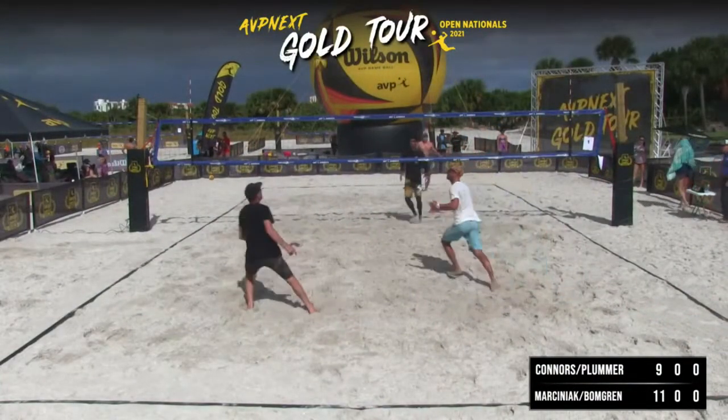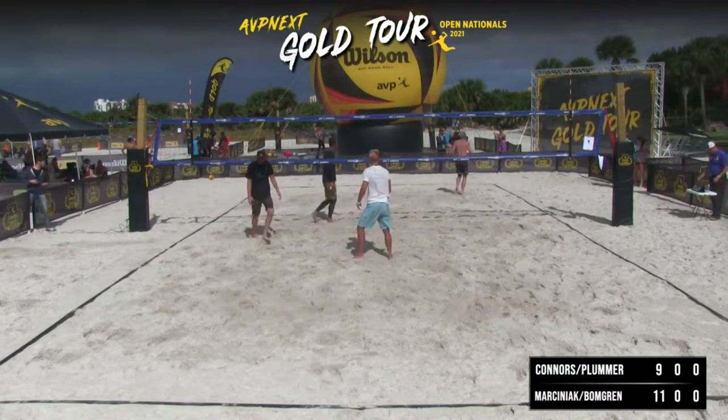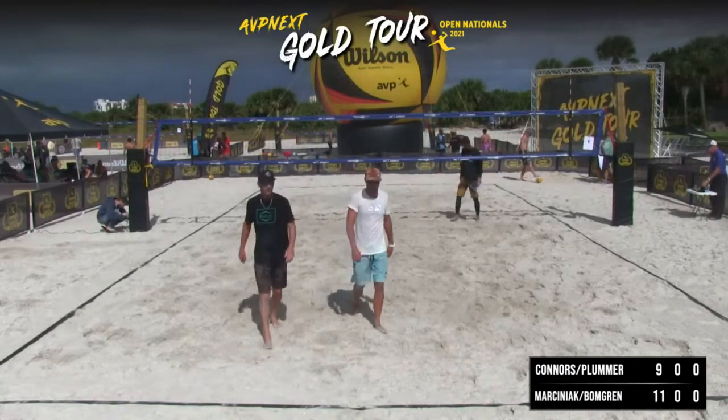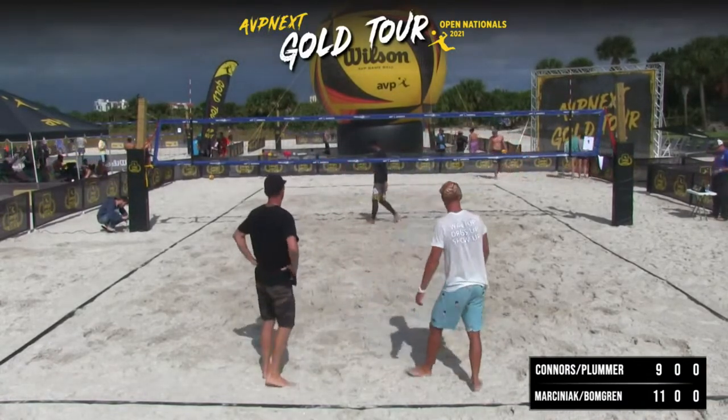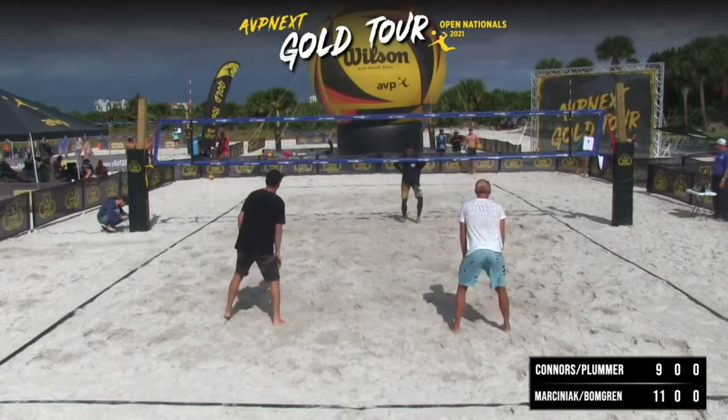Welcome back. Tim Bomgren back to serve, handled by Connors. Jam going high, communicating. Looking for the hands, just missing out of bounds. That's going to bring about a 4-point advantage right now for Marciniak and Bomgren. Bomgren now serving 13, serving 9.